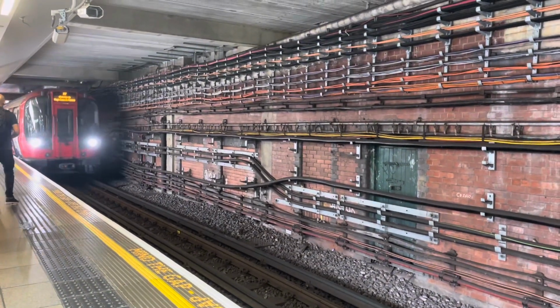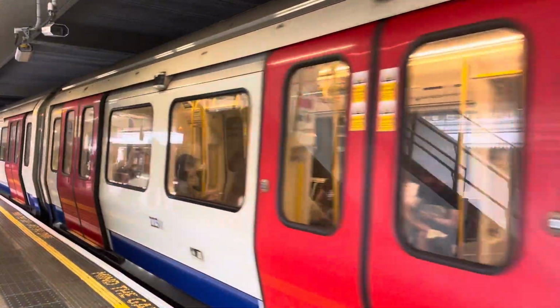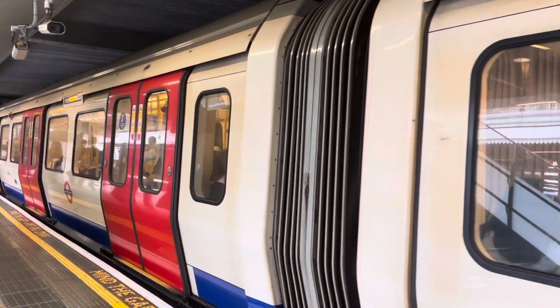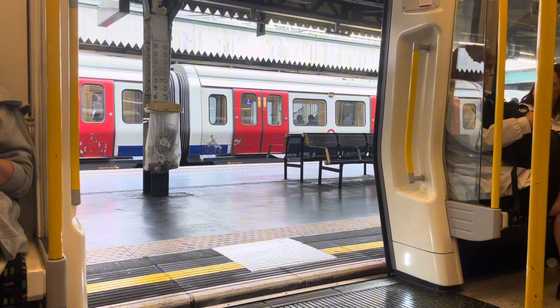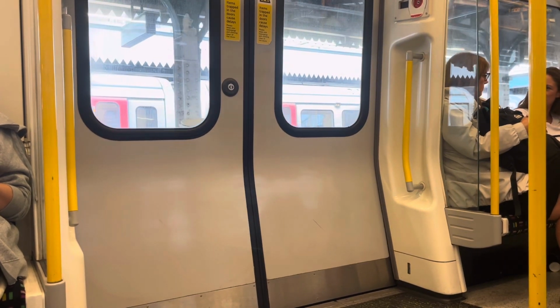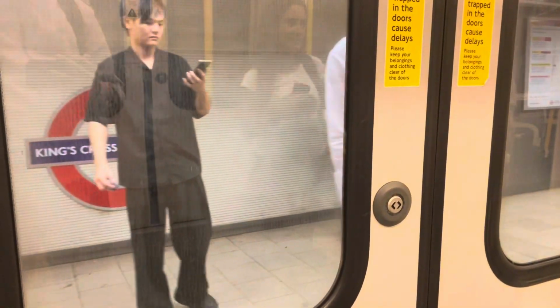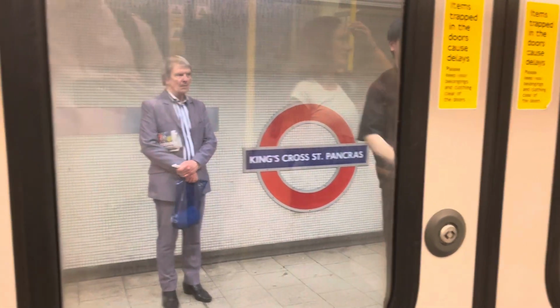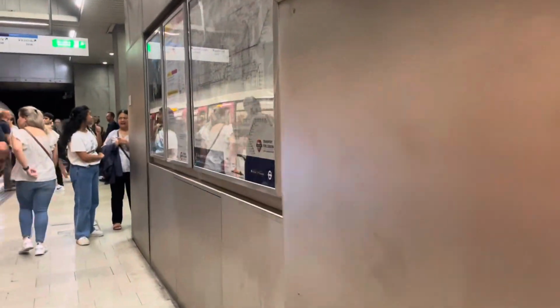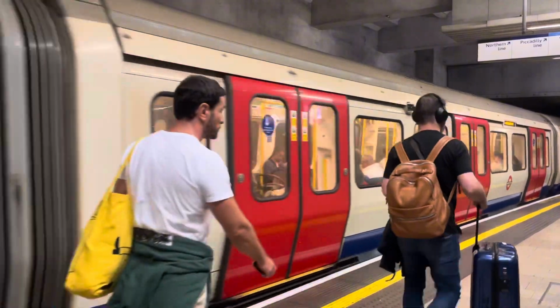Here we see our train arriving into Paddington Underground Station. Don't forget to mind the doors. And after a short while, we arrive at London King's Cross St Pancras Underground Station. Here we say goodbye to the underground as we switch to National Rail for today's journey.